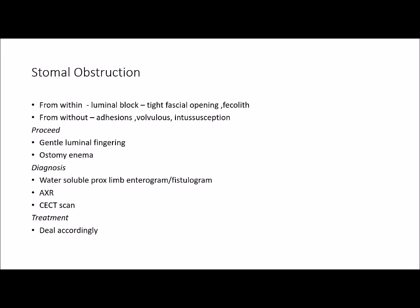So stomal obstruction is the last one, and here you have obstruction from within or without. You see these patients coming back to you: the patient has a distended abdomen, the stoma is there, it's not functioning, nothing is coming out. A very common complaint. Why? Either the block is from within, inside the lumen, there may be hard feculent matter, or the aperture has gradually become tighter because the bowel is distending. So a tight fascial opening is the most common cause, or from without, something else has happened out there. Either there have been adhesions between the bowel loops, there has been a volvulus, or there has been intussusception. Whatever the reason, any cause of internal obstruction could be working inside the abdomen.